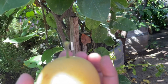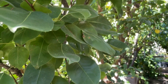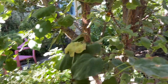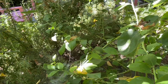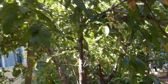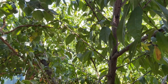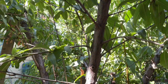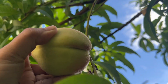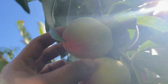We have more pears on the other side, but they are Anjou pears, or like French pears. We have this one, and then we have blueberry bush here, and then we have this apricot tree here, and this is a peach tree. I'm going to show you some like fruits from like during summer. Peaches are ready for harvest. These are red Baron peaches.